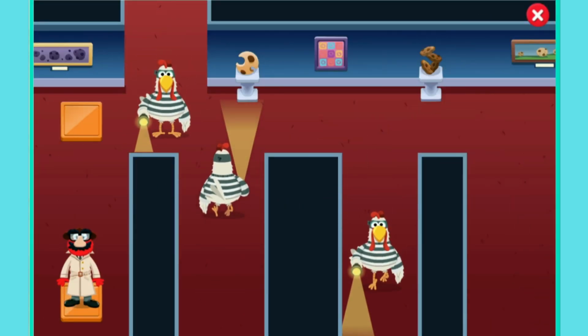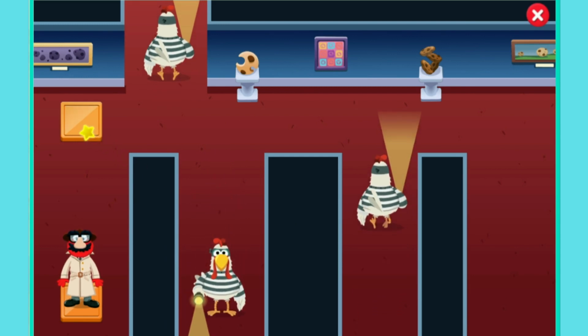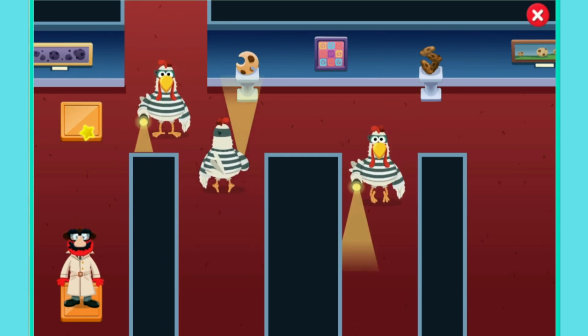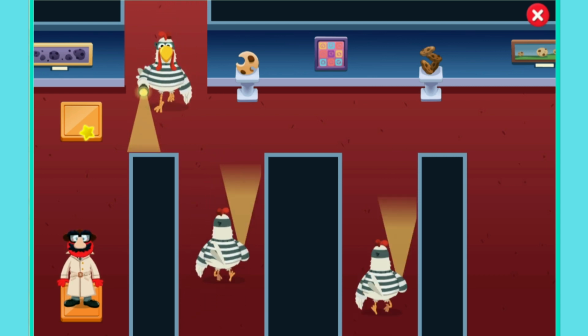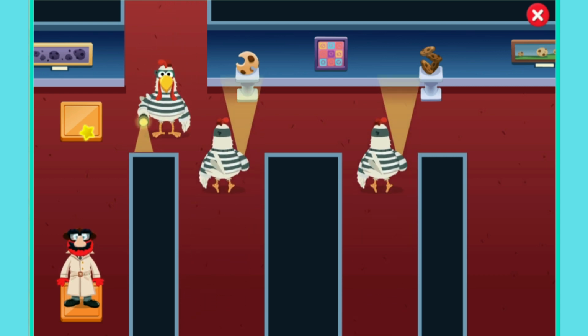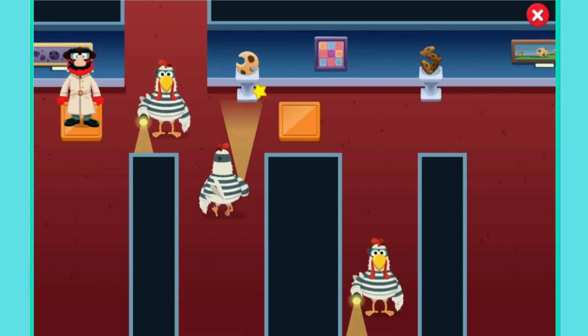What's that chicken looking for? Oh, it must be one of the thief's spies. A wicked chicken! Wait until the chicken isn't looking. Then move Elmo to the orange square. Let's get to the next square.